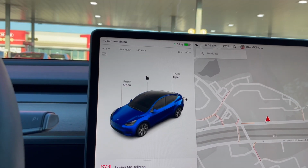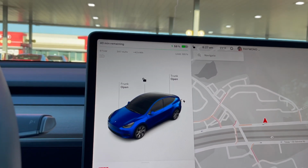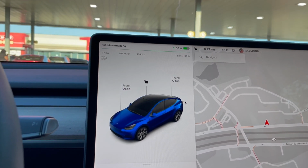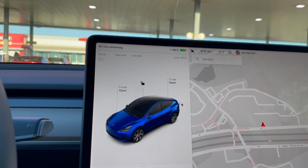And even at the 60 mile per hour range test, I wasn't all that far off. I figure if I was to go like 45, yes, I could probably hit it. So there you go.